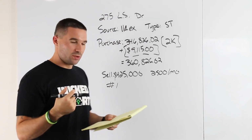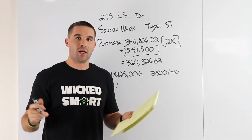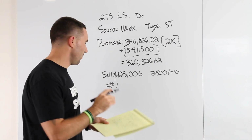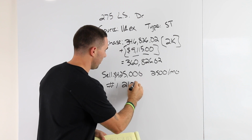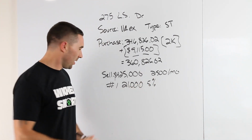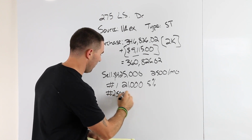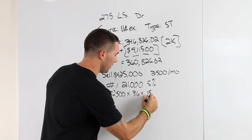Because we have it subject to, we're more likely to sell it on a 36-month term. That way we can stretch out the payments here and also stretch out the actual total profit instead of selling it on a normal 24 months. So these are going to be 100% based on 36 months. So payday number 1 would be roughly $21,000 because that is 5% down. Payday number 2, there is roughly a $500 spread. So 500 times 36 is going to give you $18,000.